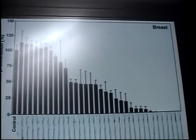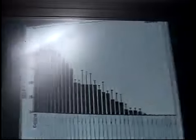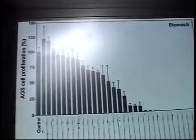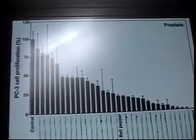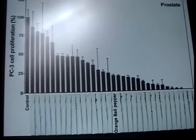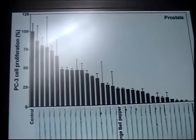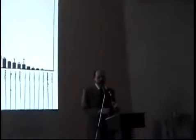Before we get started, take-home message number 1 from this amazing new data is that we need to eat a variety of vegetables. Check it out. Radishes don't do anything against pancreatic cancer, but completely eliminate stomach cancer growth. Orange bell peppers, useless against stomach cancer, but drop prostate cancer growth by more than 75%. So we need to eat a portfolio of vegetables because they each tend to target different cancers. Now, this is not to say that some vegetables aren't better than others. Certain vegetables target multiple cancers at the same time.